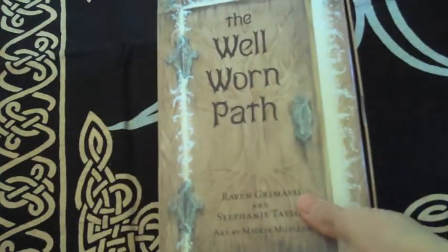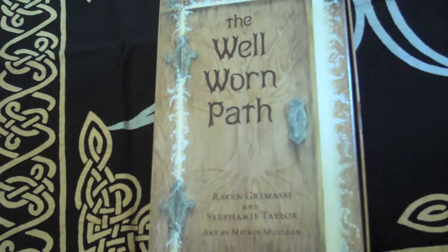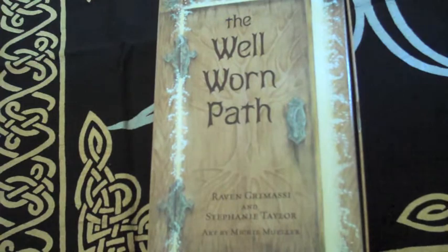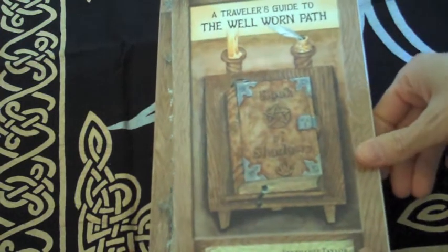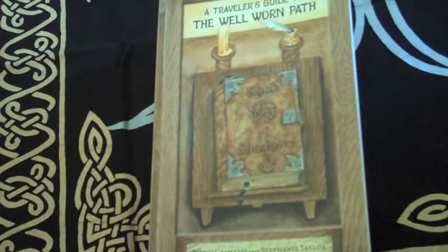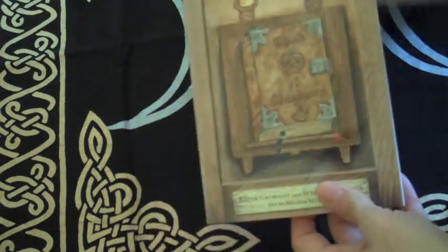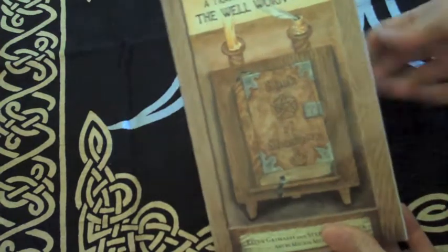So I'll look at this one today, and then I'll have a look at the Hidden Path on another day and maybe do a comparison or talk about how the two work together. So inside the box it comes with a book, The Traveller's Guide to the Well-Worn Path, and this is a very good book. It's quite detailed.